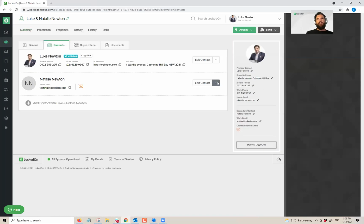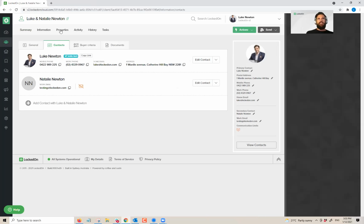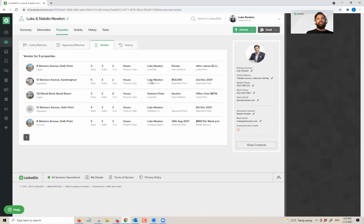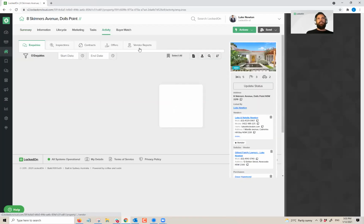They have their email, and you hit this invite to vendor portal and you hit send, and that sends them the invite to it. Now, Luke at the top here has already connected it. So he'll be able to log in with his email and his password, be able to see his property, 8 Skinners, and he'll be able to log in at vendorportal.com. And when he logs in, he sees this.